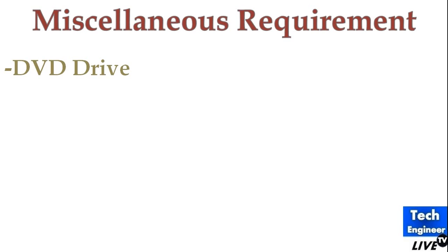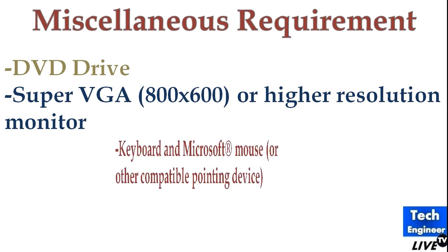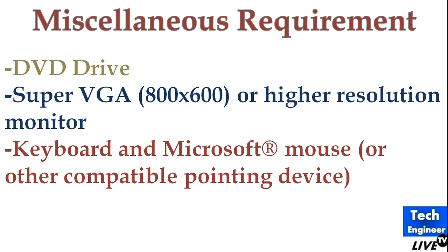Also, you need a monitor with at least Super VGA 800 x 600 or higher resolution. And you need a keyboard and Microsoft mouse or other compatible pointing device, through which you can access Windows Server 2012.